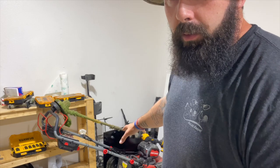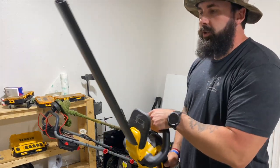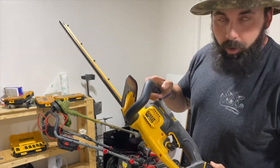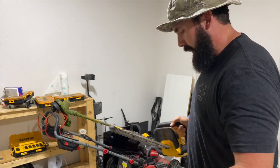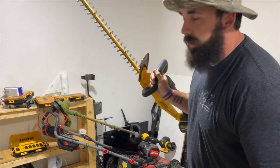This Craftsman, if you guys want me to review it, let me know, I will, I love it. Check out this bad boy. 22 inches of raw steel cutting blades. Look at that. Yeah, you can tell it's used. I already tried it out.